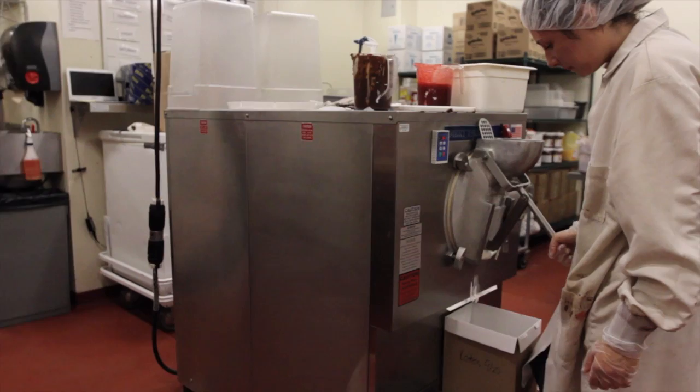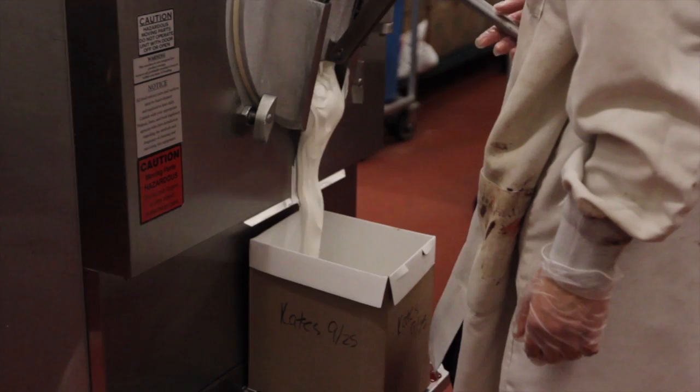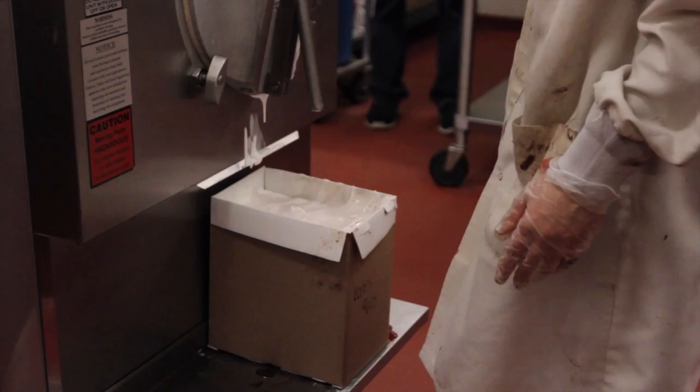The freezer is then turned on to allow the ice cream base to freeze along the cylinder walls, and then the blades constantly scrape the sides, blending the mixture, allowing it to become creamy in texture. After the ice cream is the right texture and temperature, 20 degrees Fahrenheit, we pull it from the machine and into containers.